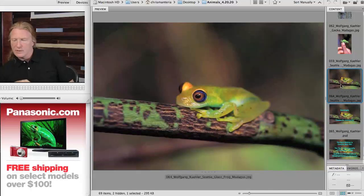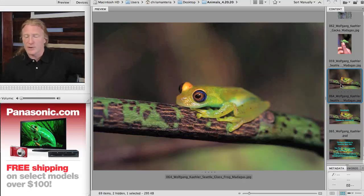So this is our closing shot. We have another nice shot from Wolfgang. We obviously have a lot of submissions from Wolfgang because he's traveled all around the world, and a lot of his library is adventure, travel, location photography, exotic locations where you're going to find some pretty exotic animals like this glass frog. I assume the name comes from it being sort of like glass, translucent. Pretty cool little animal.